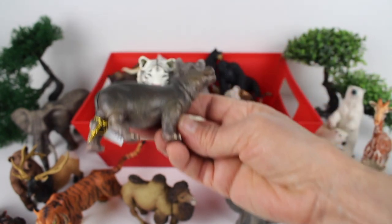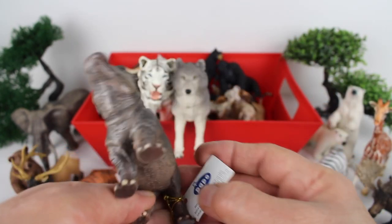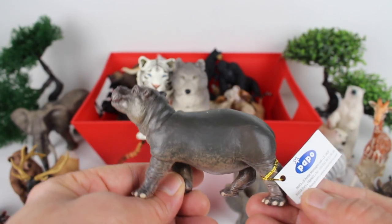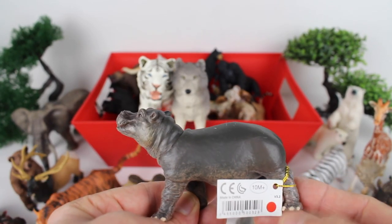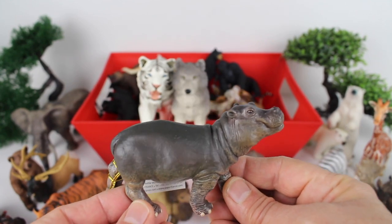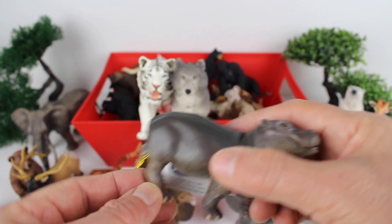Oh, look at this. This is a new animal. This one is by Papo. It's a baby hippopotamus. I just purchased this one yesterday. Hippopotamus.